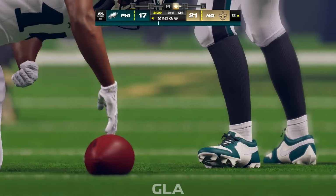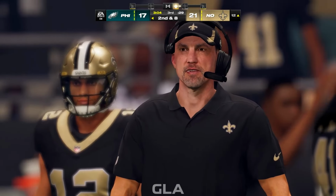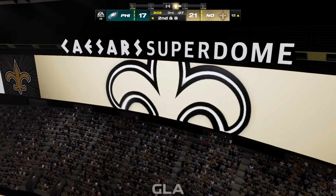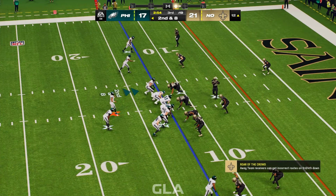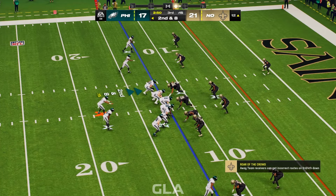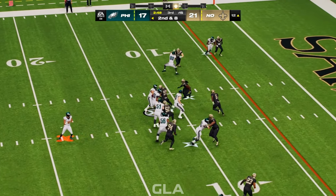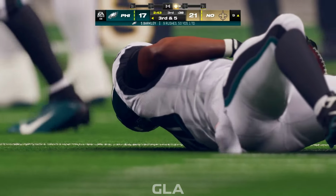It'll be 2nd and 8. Well, that's not a run that's going to make any of the highlight tapes, but they've been moving it well all game on the ground. This is another one that keeps them moving forward. Here's a 2nd and 8. Up the middle with Barkley. They'll get this down inside the 10 for a pickup of about 3.